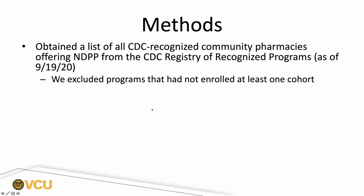So we obtained a list of all CDC recognized community pharmacies that were offering NDPP through a registry that the CDC provides. It is available online. This was conducted September 19th, 2020. We did exclude programs that had not enrolled at least one cohort.